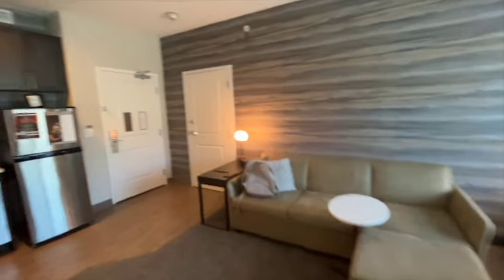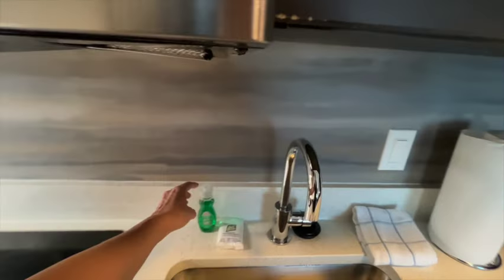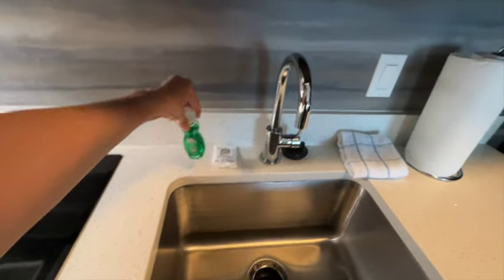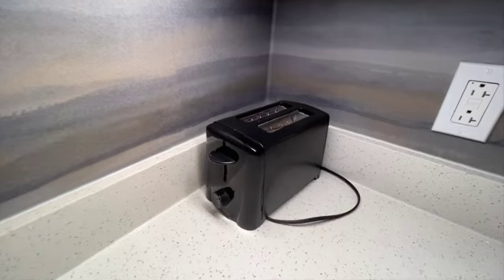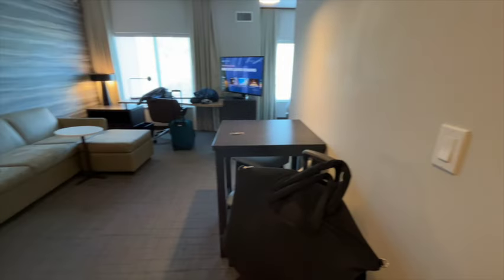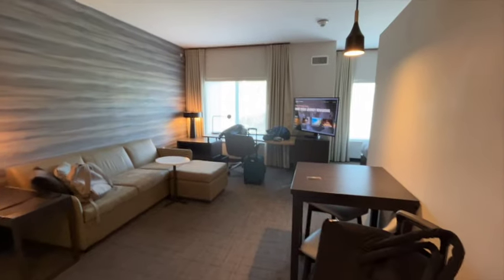Okay, beautiful drive. We are on our way to Landgrove Inn. Oh, look at that. That is adorable. Is that not the cutest thing ever? Rainforest blend. Oh, look at that. I've never seen a toaster that tiny. You guys probably can't tell, but it does look like a very tiny toaster. Okay, we have made it. Yay. Very easy drive.